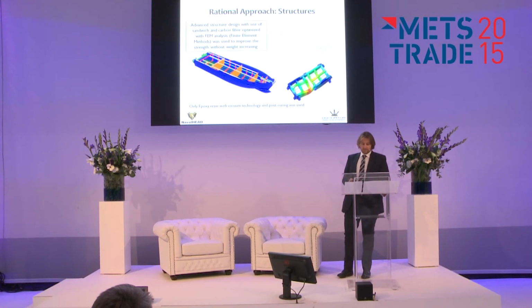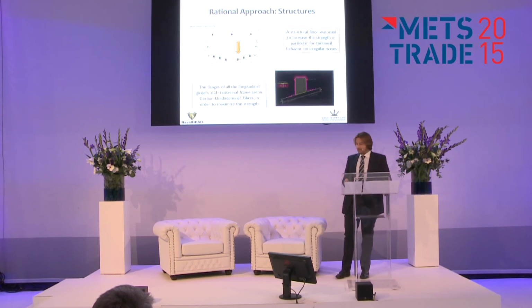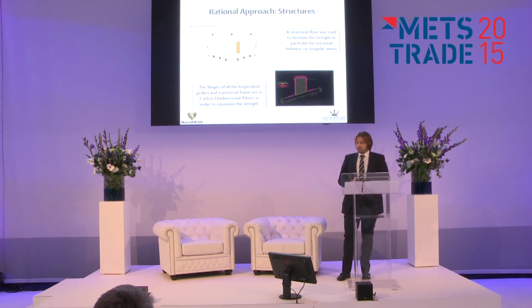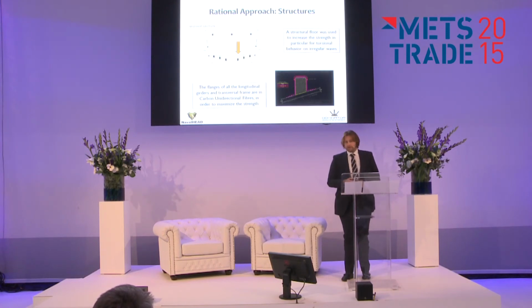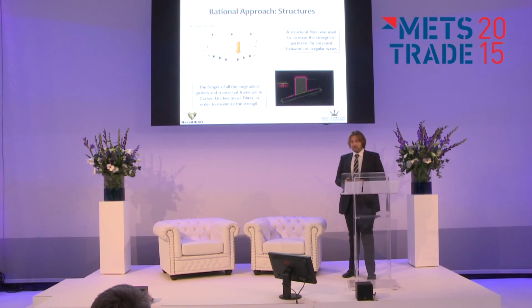And the structure at the end was optimized with the FEM technology to improve the strength without increasing the weight. Another example, we use a structural floor to increase the strength, in particular for torsional behavior on irregular waves. And regarding the use of the carbon, it is not only to save weight, but to optimize the strength. In fact, all the flanges of all the girders of all the boat are in carbon unidirectional fibers in order to maximize the strength.